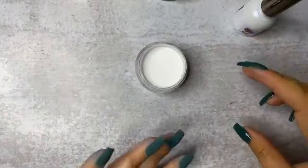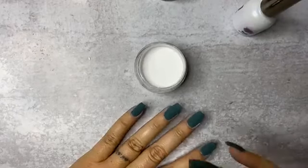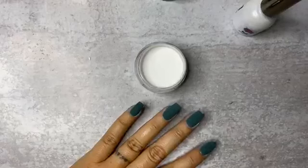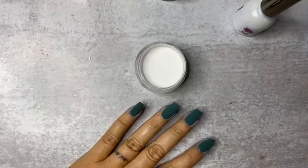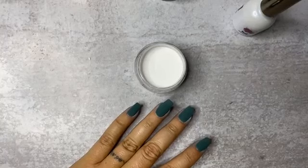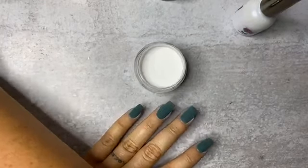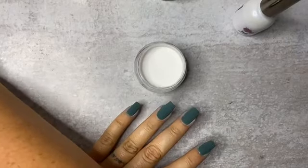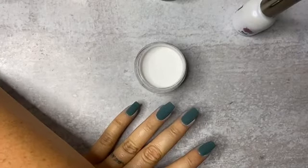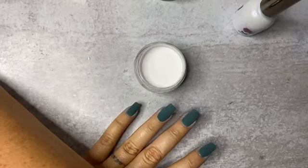Okay, so now I am going to do a third and final dip, again covering the whole nail, stopping a hairline before the cuticle. Oh, whoever left me an angry face took it away, but now I just see a new one floating. Okay, I'm confused. All right, one second, ladies.